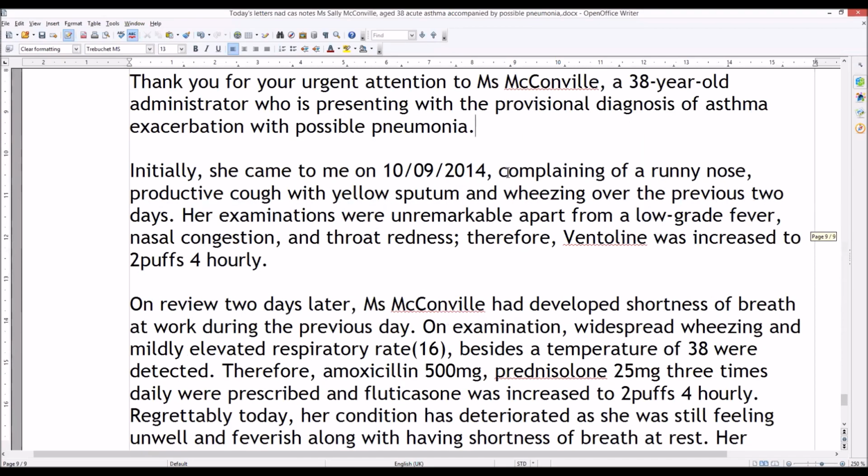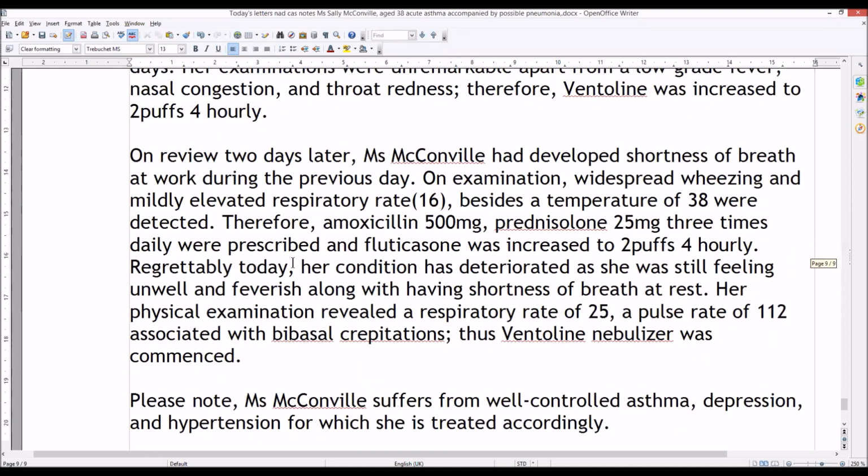She came to me with a two-day history of, the previous two days, and mild fever, redness. Ventolin was increased to two puffs four hourly. Instead of putting numbers, I would write it out, two, four as words. On review two days later, Mrs. McConville developed shortness of breath at work during the previous day, or simply the previous day. On examination, widespread wheezing, symptoms were detected, therefore three times daily was prescribed, which was increased to two puffs four hourly. Two puffs, I'd write it out, okay.